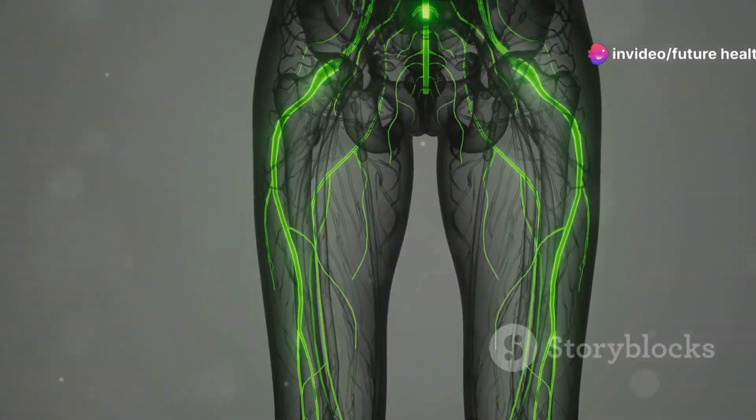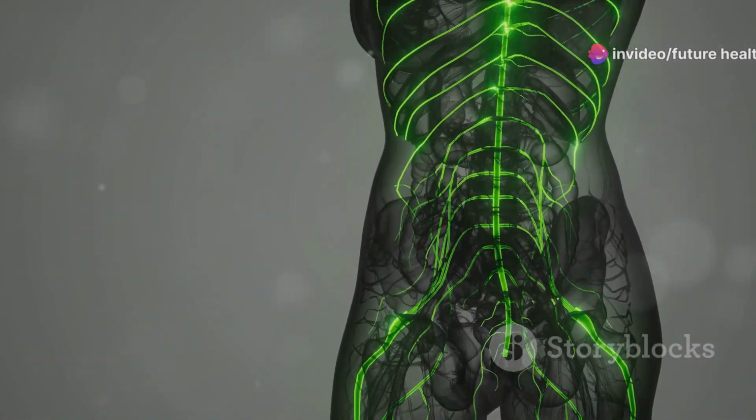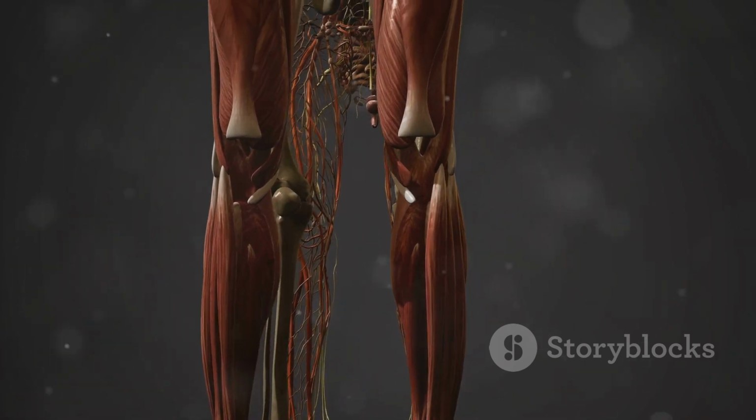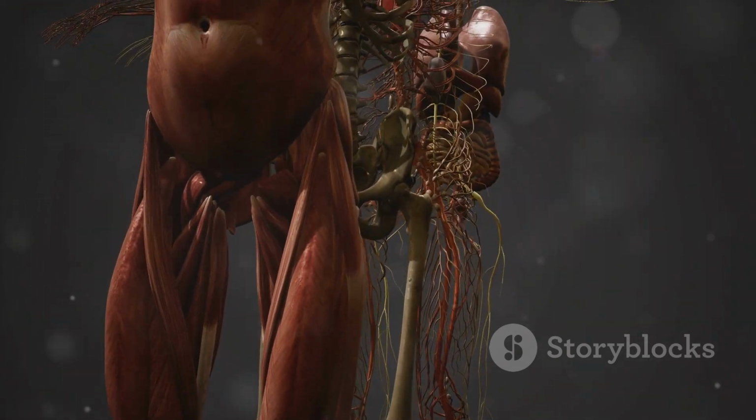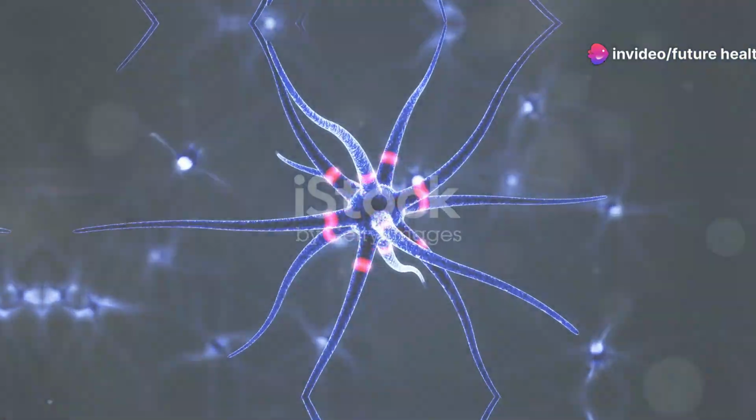Now let's see an example of what can happen when there's a deficiency. A person struggles to walk due to numbness and tingling in their legs. This condition is known as beriberi, caused by thiamine deficiency.